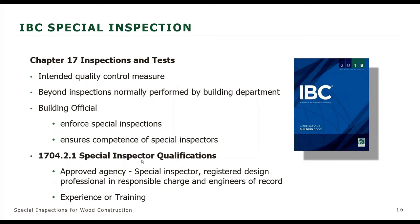Okay. So the special inspector qualifications, the building official will approve or disapprove of the approved agency, whoever's going to be designated as that person or entity. And then there's experience or training that needs to be submitted for the project to show that they are qualified to do the inspections that they plan to do. And this is going to depend on the complexity of the job, how much inspection is going to be needed, the details and requirements. So it's a conversation between the building official and this approved agency and looking at the construction documents to see how complex that is.